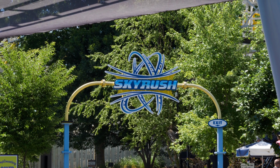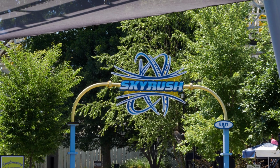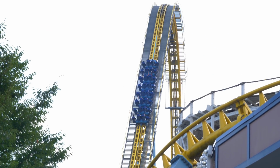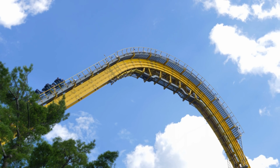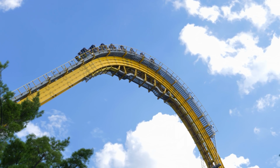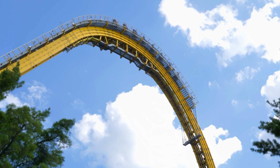I remember the first time I rode Skyrush. It was in the month of September back in 2014. I casually walked into the line, slightly nervous, but that's because it's been a few months since my last coaster ride. I had no idea what I was about to experience.